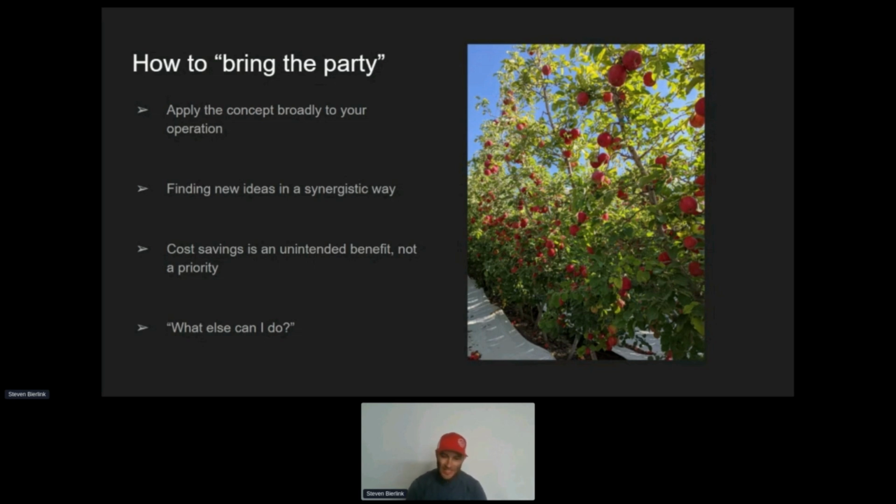So the side effect of something like this is going to be cost savings. We don't want to prioritize cost savings because it could be a detriment to our potential. But if we allow side effects like cost savings to just be there in the background, then they'll happen on their own. I've heard this a couple times today already, but a very productive mindset can be, what else can I do? Rather than what should I be doing? Or what maybe have I missed?